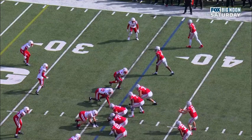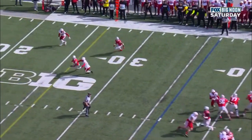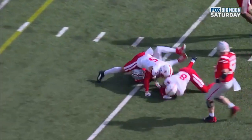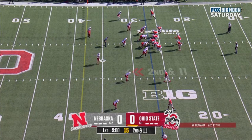9 on 3rd and 10. You can see this in-breaking route from the outside. It's on time, it's on target, but just a bit short of the chains. Good tackle by the secondary. But as Ryan Day said, they want to stop the run on every snap today.